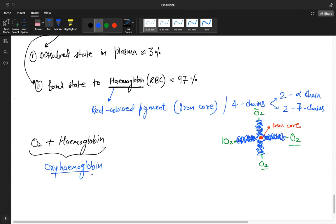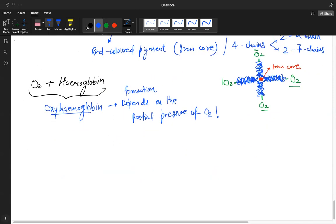Now the formation of this oxyhemoglobin is dependent on the partial pressure of oxygen. Write down: formation of oxyhemoglobin depends on the partial pressure of oxygen. If it is high, then only it will be formed. If it is low, the tendency of forming oxyhemoglobin will go down. This proves that this binding itself is reversible.